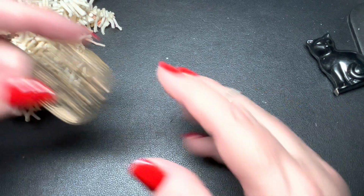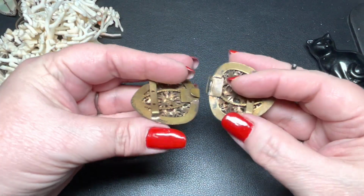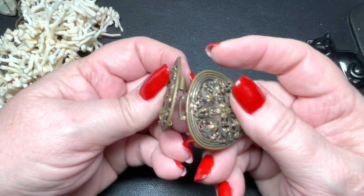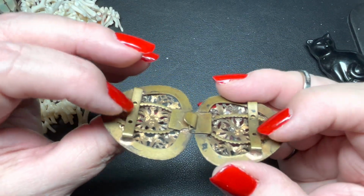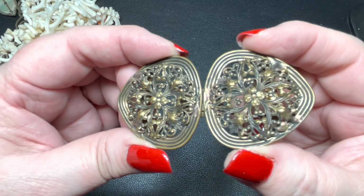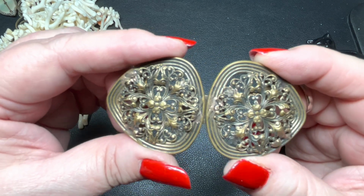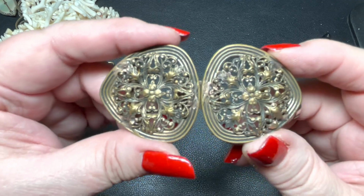Okay, here we have a belt buckle. There's the back. It's brass. It clicks in right here. Your belt or ribbons go here. And look at all that gorgeous work. So on this, I'm going to say, let's do $25.